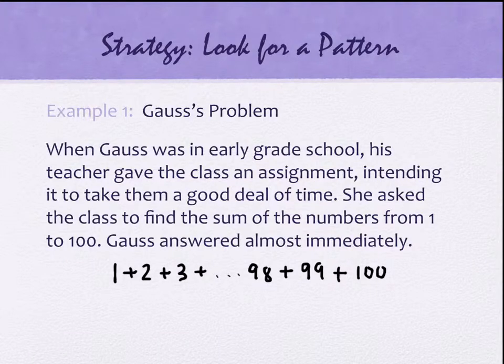And this is what we're looking for, right? And the first thing I'm going to do, just for the sake of what we're doing, is give it a name so that we can work with it a little bit easier. I'm just going to call this S for sum. So I want to know, what in the world is S? What is this value if I really add all these things together?